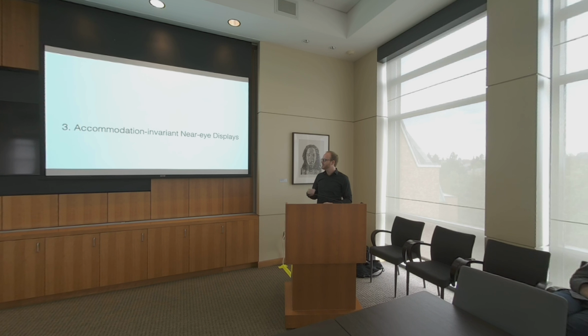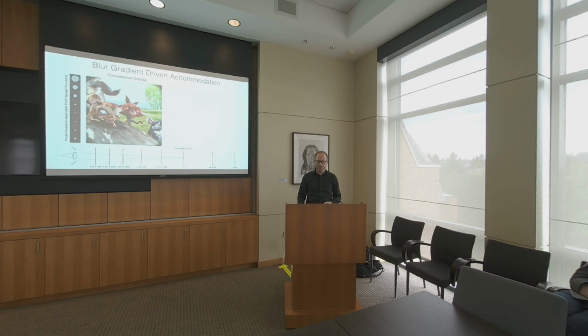So this is a slightly different approach to creating focus cues, which is not really creating focus cues, but trying to circumvent the problem that the lack of focus cues really creates. And in this case, I showed you this already earlier, right? If your eye accommodates at many different distances and there's only one image at some fixed plane, you're going to get this point spread function.